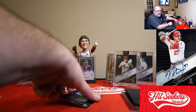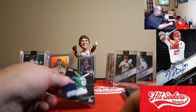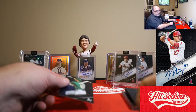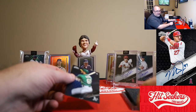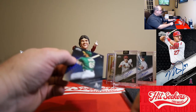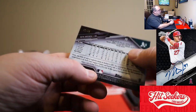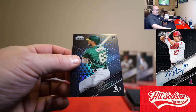They're performing fantastically. Any luck on more Bowman's Best? I have to talk to Jake about it, but believe me, we're going to bring another case in. There's no way that we're not going to do another case of that. We have to. Seth Brown, A's. 27 of 75 blue refractor. Seth Brown on the A's.